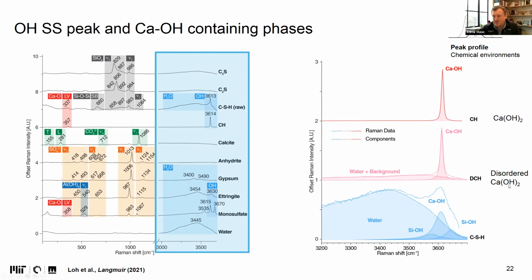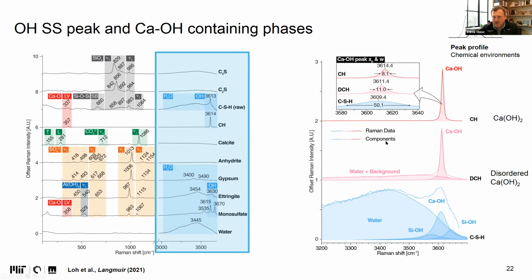actually disordered calcium hydroxide as a component, and disorder is quantified through the evaluation of the peak position and the peak width. You will notice that crystalline calcium hydroxide always gives you a peak at 3614 wave numbers with a width of about 8 wave numbers. But then there is this phase that is shifted and broader, with a broader hydroxide peak. Broadening means that order is lacking, so there is some disorder in the structure that can be easily analyzed and mapped.